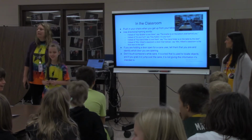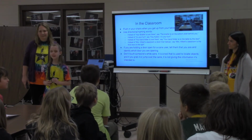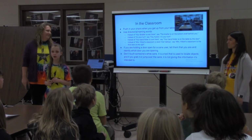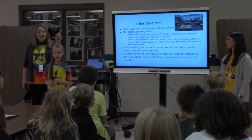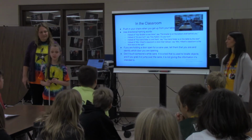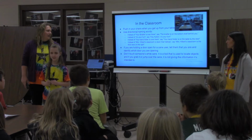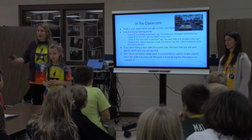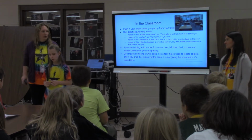Instead of saying, your band folder is over there, you can say, your band folder is on the table by the door. Instead of saying, Mrs. Hilkert's classroom is down that hallway, you can say, Mrs. Hilkert's classroom is the third door to the right. If you're holding a door open for a cane traveler, be sure you tell them which side, the left or the right, you're holding open.